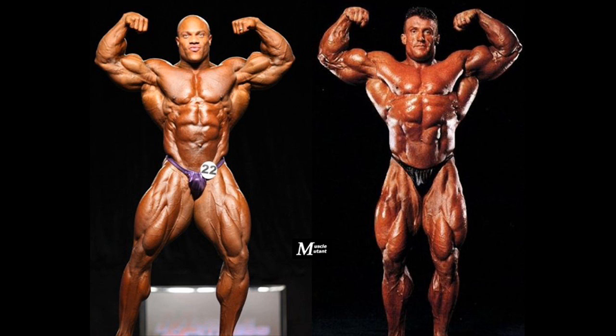I've never been a fan of Dorian's biceps. They were among his least impressive groups. His wide lats show in this pose and his wheels look highly conditioned, but nowhere close in size to those of Phil.